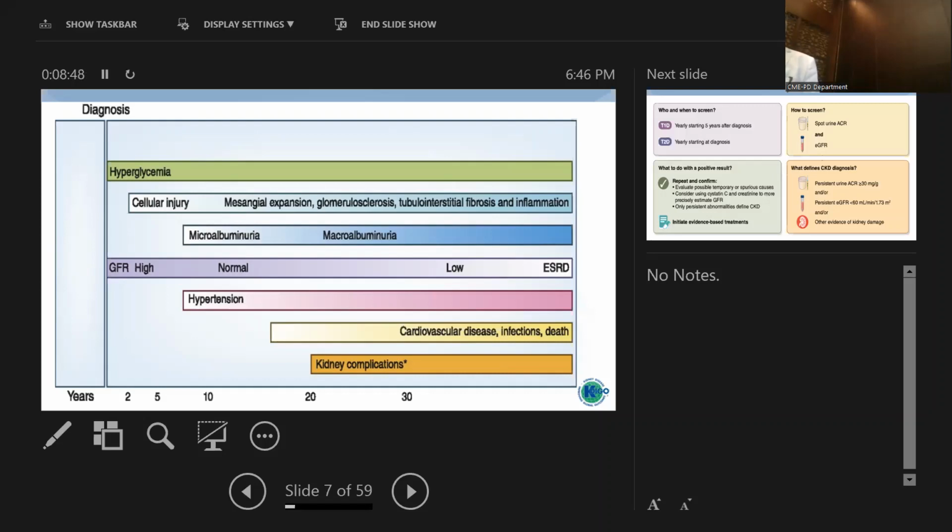But where is the patient during this period? Already missed. At this stage, when the creatinine rises, we start looking for microalbumin or urine protein excretion. The patient during this period is missed by not doing a very simple urine test, the urine albumin creatinine ratio. It is very important to pick up patients in this zone.